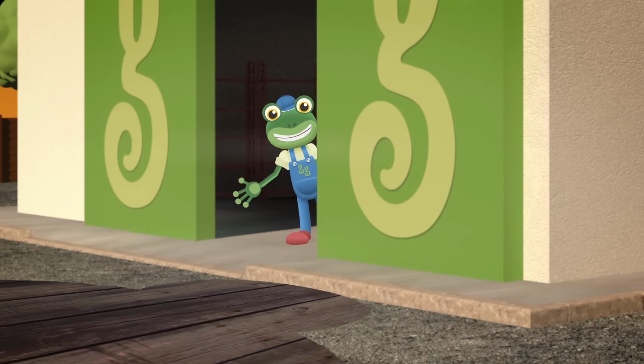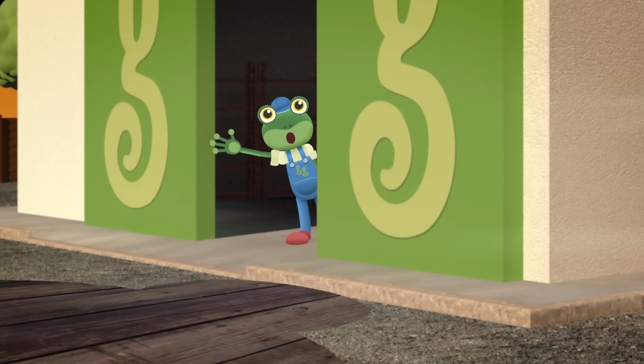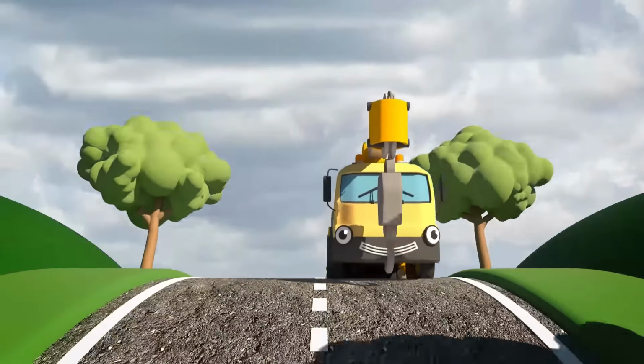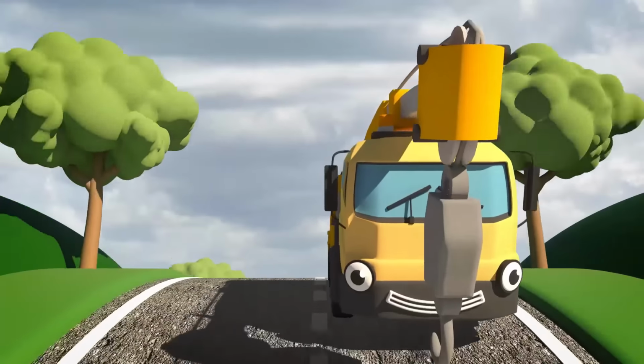Oh no! Our sign's blown down in the storm. The mechanicals can fix it, but how can we get it back onto the roof? I know. Caroline the crane. She's just the vehicle for the job.